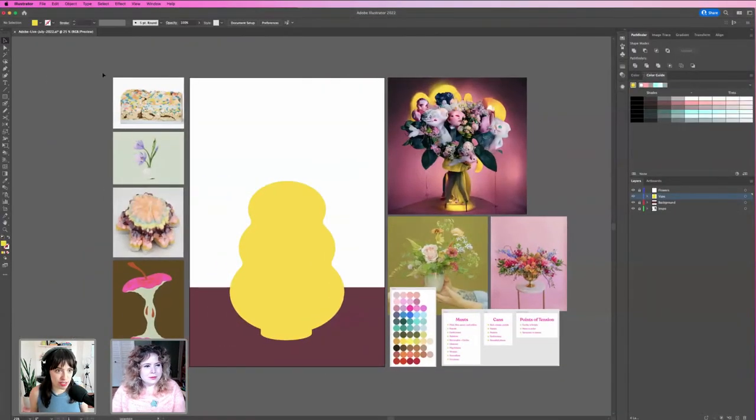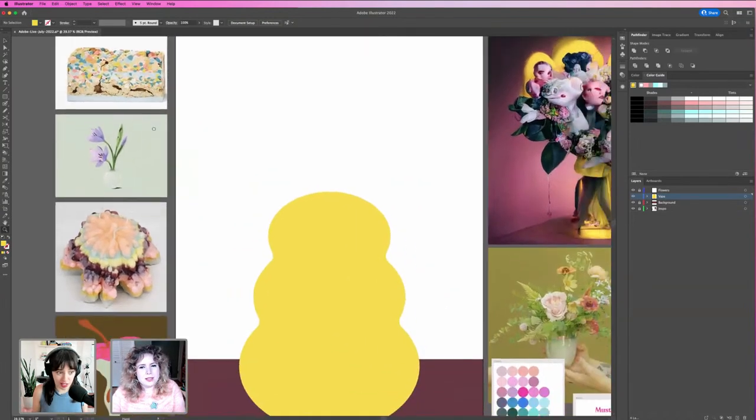Now, okay. All right, so this is what we're working with today. You already have this prepped. Walk us through what we're seeing here. Really contextualize it for us because it looks like you're ready to go.